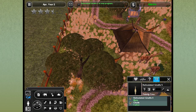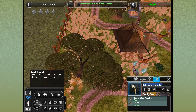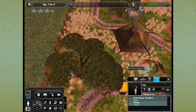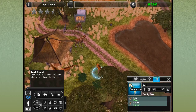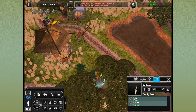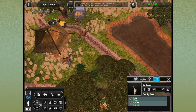So let's see. We're gonna give her the name of Sky, because Sky is such a beautiful name. We've had Skys in our zoos over the years. And then we're gonna name her mate, reticulated giraffe number 4, Matthew. All right, so we've got Sky. I know we have George, and we have Chuds. So that helps with that.